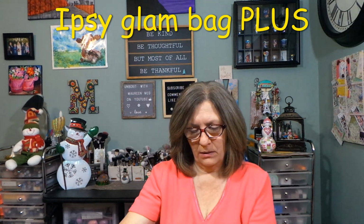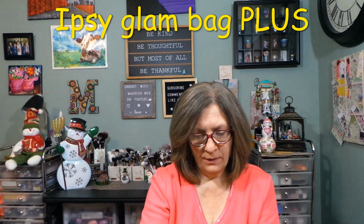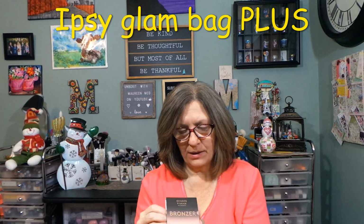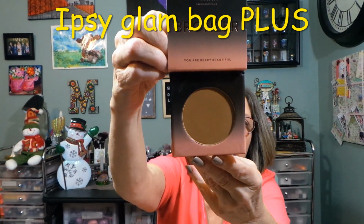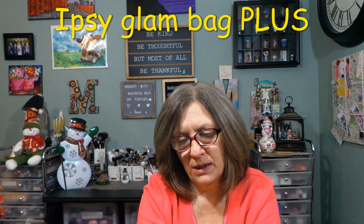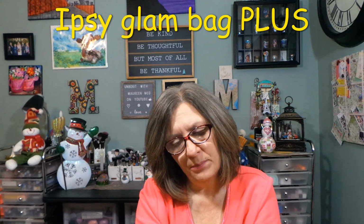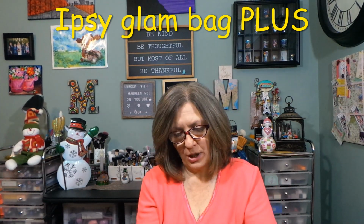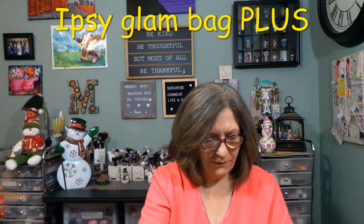Right here, let's take a look. Does have a mirror. Nice little protective shield. So I will block the mirror. This I might share because this does not look like my tone for me. A little too dark. Looks like it has more of a yellowy undertone. I don't think I could pull that off. I think that's a little too dark for me, so that I probably will share. So let's put that back right in there to keep it safe.